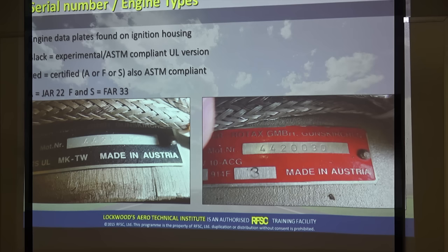Now, maintenance-wise, if you're ordering parts for a certified engine, you need to make sure that the parts ladies know I'm ordering for a certified engine, because they have to get the parts from a different parts chain for that engine. And also, if you've got an SLSA airplane that has a certified engine, then it needs to be an A&P that is doing the maintenance on that engine.